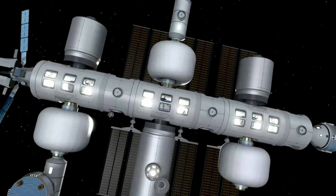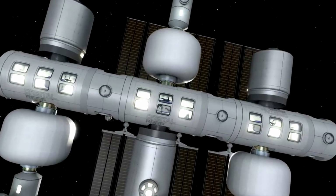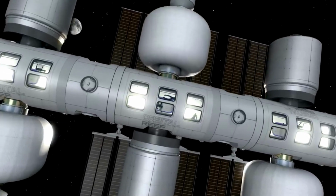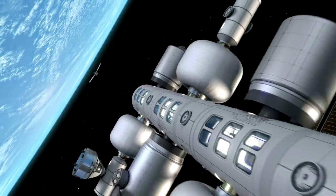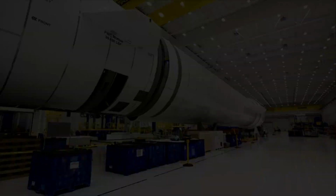Overall, the project is very ambitious, but could change how we look at space and be a catalyst for many great things. Here I will go more in depth into the recent progress, what is being worked on, and what to expect in the near future.